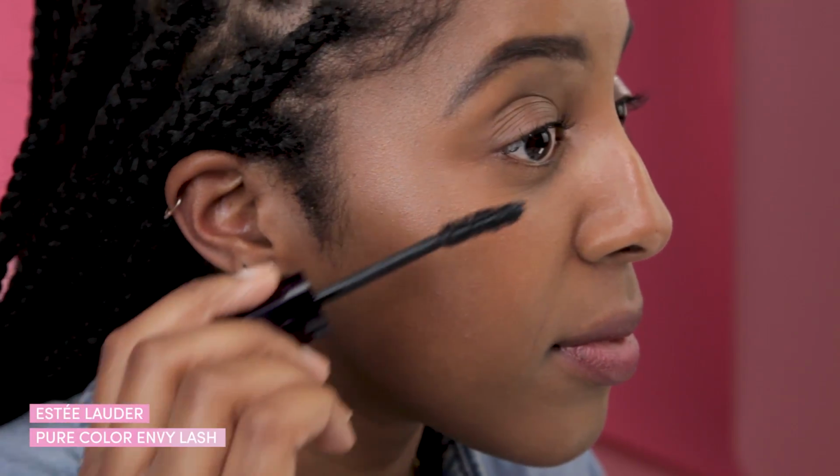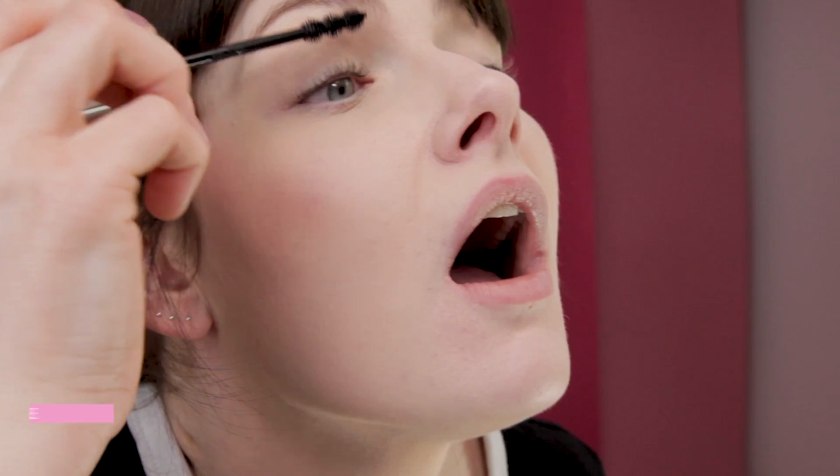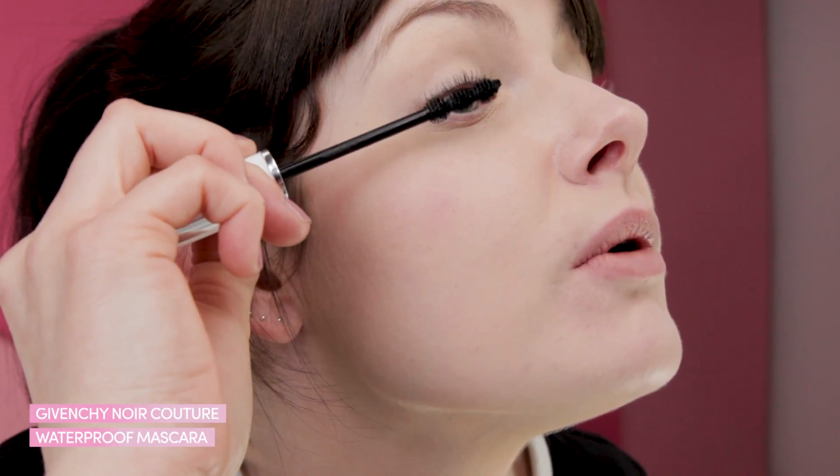Okay, so I've got the mascara primer on one eye. Now I'm going to put the mascara on top of it. Everyone has a weird mascara face. Okay, here we go. Okay. It's very fluttery. But is that the mascara or is that the primer? I think eyelash primer might be the way to go.